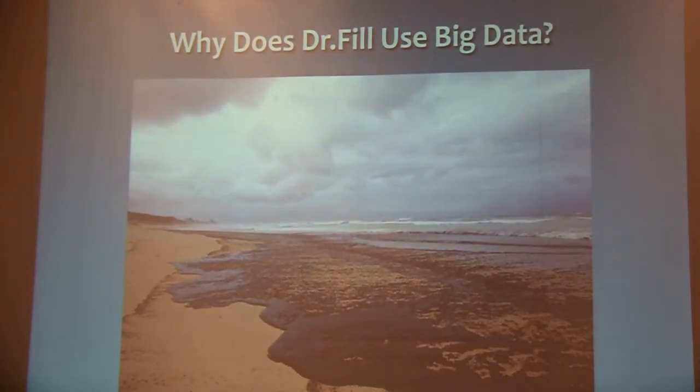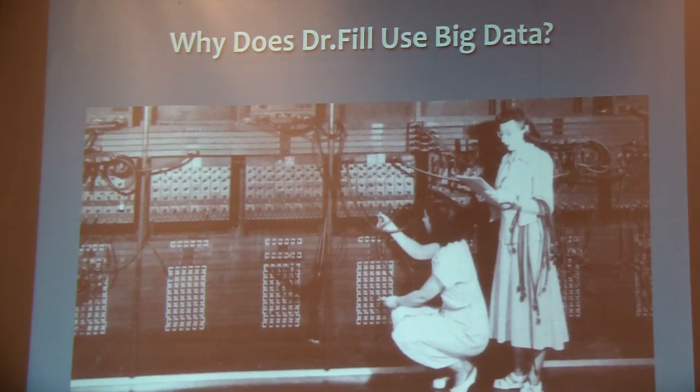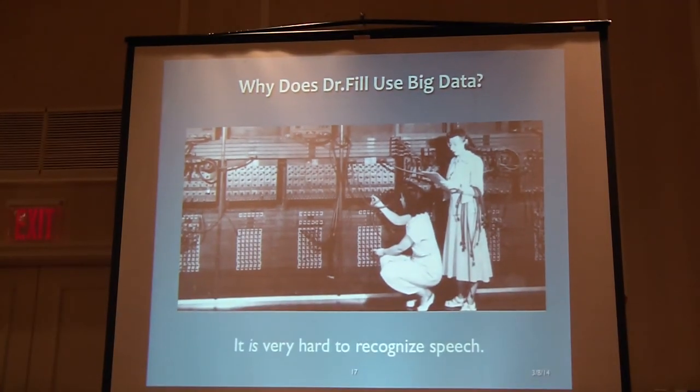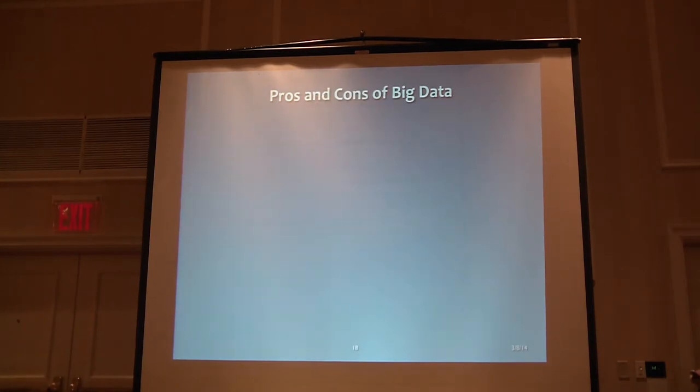Okay, so why does Dr. Phil use big data? Well, the answer is that for a computer, it is very hard to recognize speech. And that happens over and over and over again. So, you're going to use big data to solve this speech recognition problem.